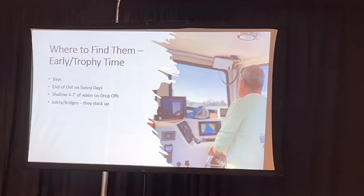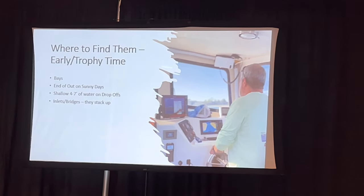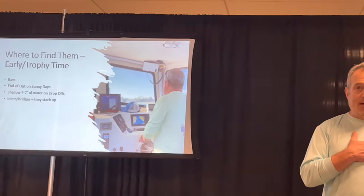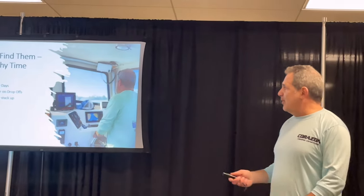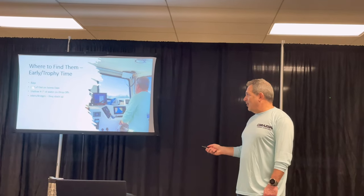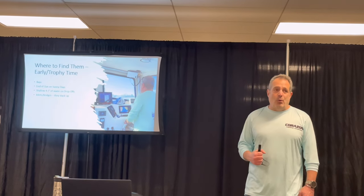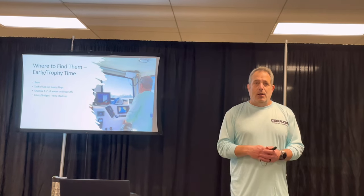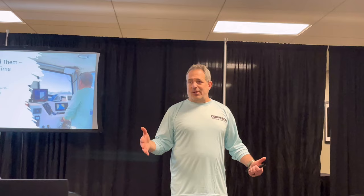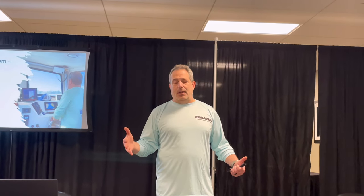All right, May. The entire month of May is really good. Where I have found these fish to be most successful is in the bays, second half of the outgoing tide, in shallow water, like 4 to 7 feet, right up against drop-offs. That's where the fish are setting up in May.